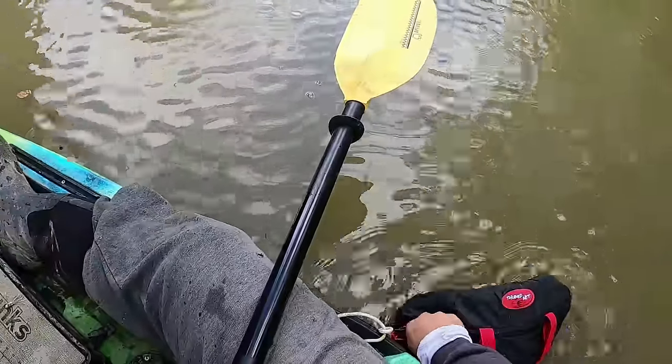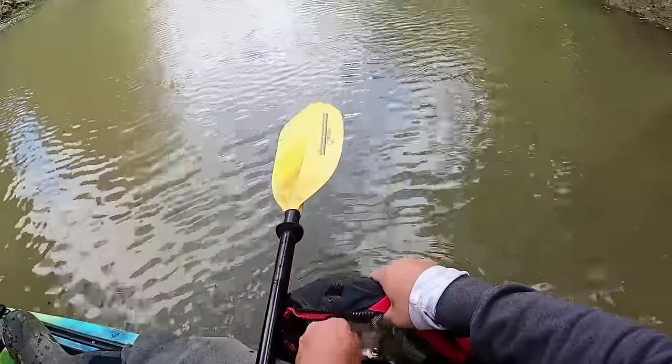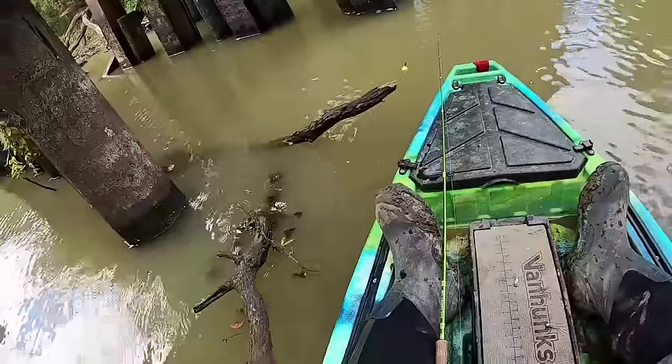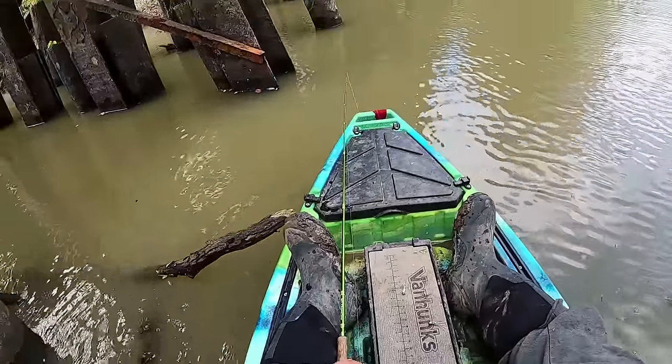So guess what, guys? Check out this thump net. Unzip it, put the fish in, zip it back, and there's your two keeper fish right there, baby. Now, am I going to be able to stay still is the question.